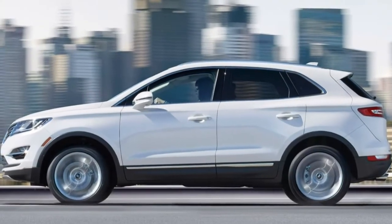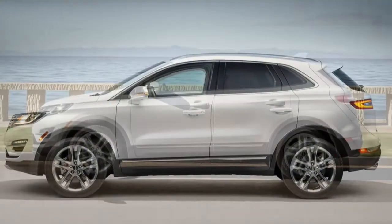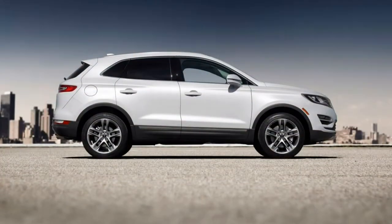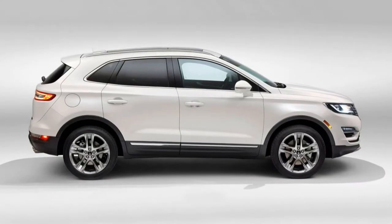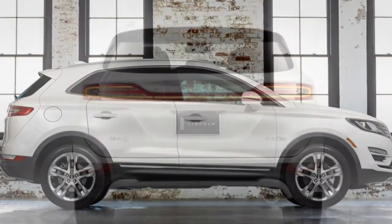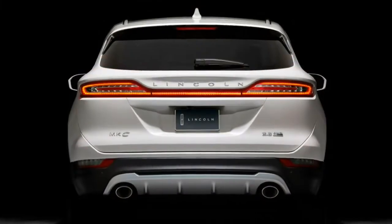Acceleration. The 2.3-liter EcoBoost 4-cylinder engine is rated at a healthy 285 horsepower, however it needs 7.2 seconds to hit 60 miles per hour. A smooth shifting 6-speed automatic helps its cause. The last Audi Q5 2.0T we tested, 220 horsepower, hit 60 in 6.7 seconds.